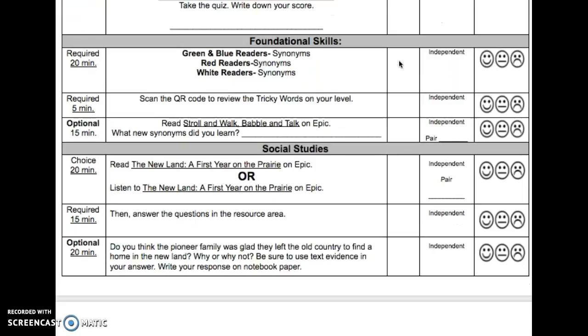For foundational skills this week, required for 20 minutes. Green and blue readers are doing the synonyms sheet. The red readers are doing their synonyms sheet. And the white readers are doing their synonyms sheet. This is all independent. Reflect when you're finished.